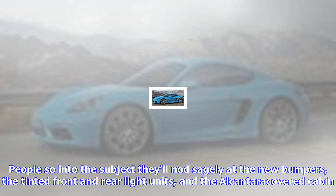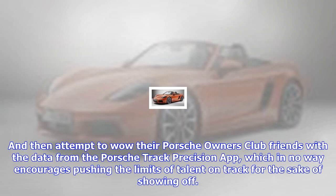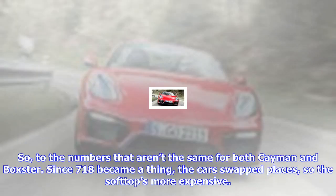These are sports cars for the serious people, so into the subject they'll nod sagely at the new bumpers, the tinted front and rear light units, and the Alcantara-covered cabin. And then attempt to wow their Porsche Owners Club friends with the data from the Porsche Track Precision app, which in no way encourages pushing the limits of talent on track for the sake of showing off.